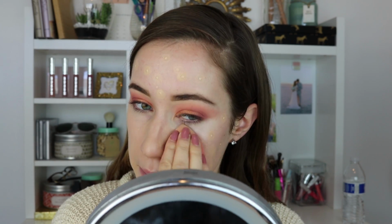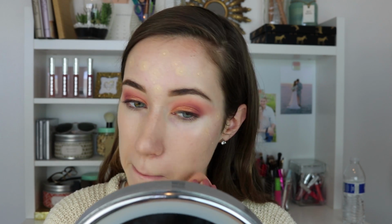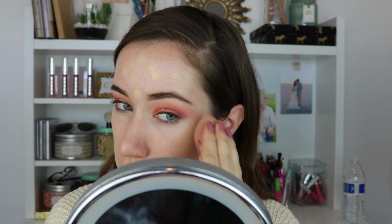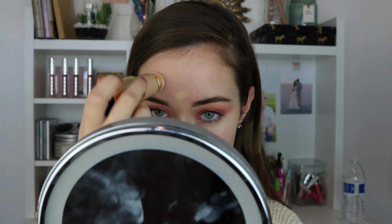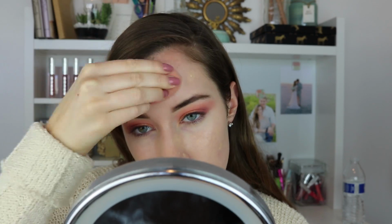This foundation is a more light to medium coverage foundation. It's buildable though, but it has just a really pretty radiant finish, which is why I want to use it for this tutorial. So if this was more of an everyday look, I would probably just leave it at one layer, but since it's a little more glamorous, I am going to go in with a second layer of that same foundation.